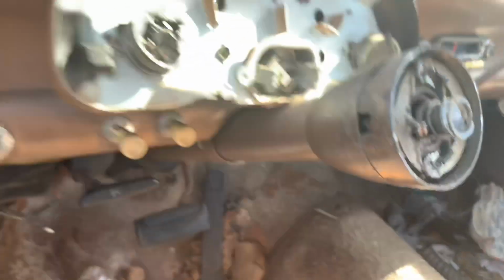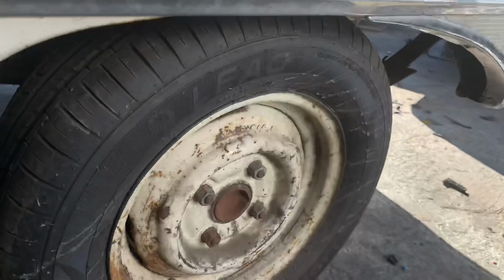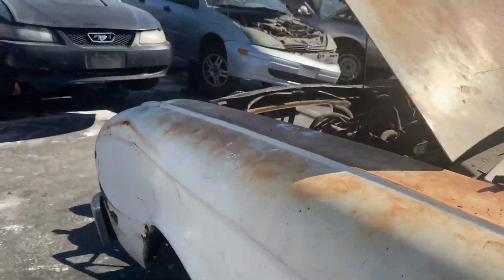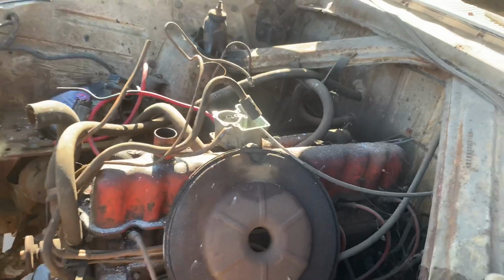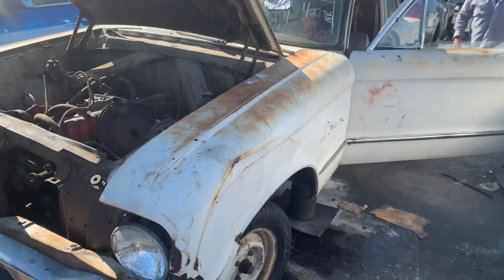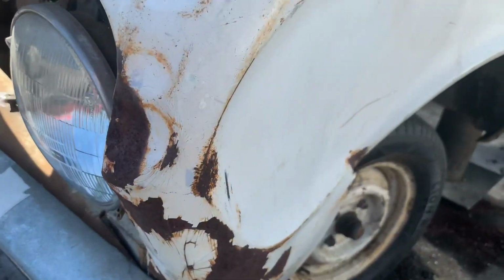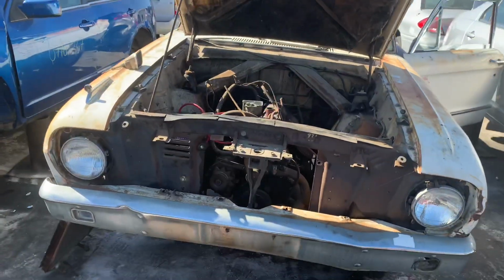So it's kind of amazing to see it pop up at a self-service yard these days, because people are looking for these, especially a lot of guys who like to put 302s in them. But those tires are literally brand new. So somebody was probably trying to put it back on the road, and maybe gave up on it. It still has the original straight six in it. I think it's either a 140 or a 170. But again, the only thing I can find that's really damaged is right here on the fender, which is really not that bad. So definitely a what the F.